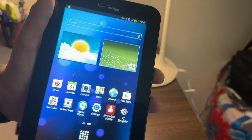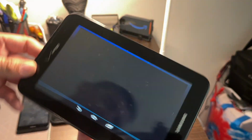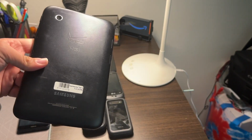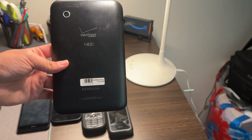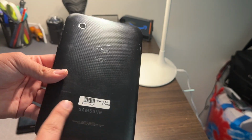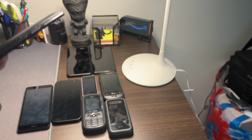Probably never. It also has a really funny and horrible camera, as you can see. But this was my first tablet that was mine, I guess, besides my iPads. It's kind of bittersweet. And these labels are just my outside text, and it is apparently a 4G LTE tablet.